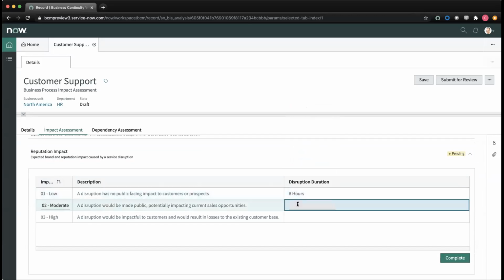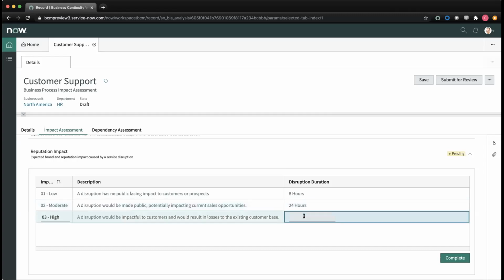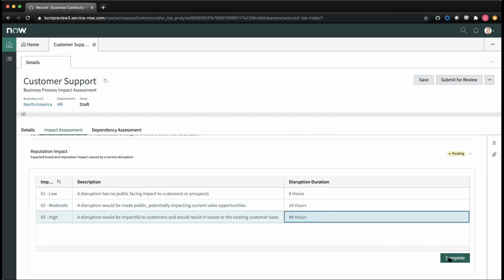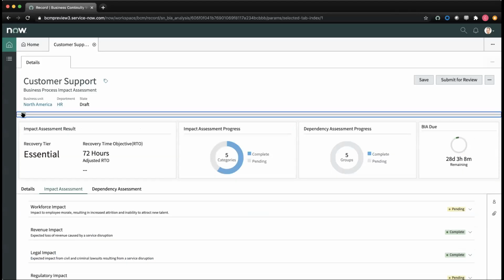And then I can go in and I can say, well, over time, we know that within 24 hours, the impact starts to get more moderate. So I can actually populate that. And then high, I may say at 48 hours, it becomes a high impact because this is customer support and this could have an impact to our brand and our reputation here. So once I've completed this, I can mark it as completed and then it's saved in the system. Now, if I go back and I look at my overview, this may or may not at this point have updated my impact results here.